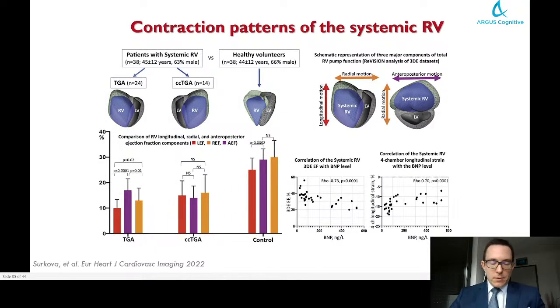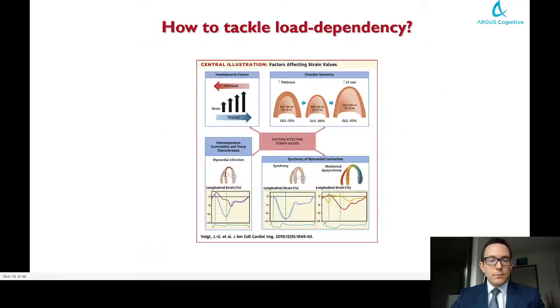Of course, RV dysfunction is of pivotal importance in different congenital heart diseases, and we have a study where we can show that there is even a difference in the contraction pattern between transposition of the great arteries and congenitally corrected transposition of the great arteries. And interestingly, in TGA patients, the anteroposterior shortening dominated the contraction pattern. So this is a unique scenario.